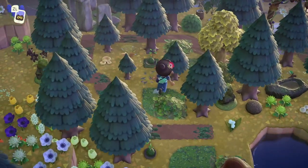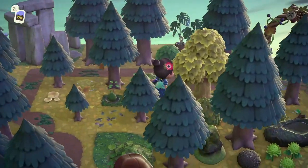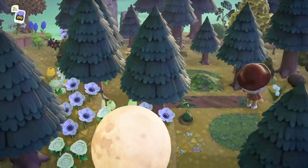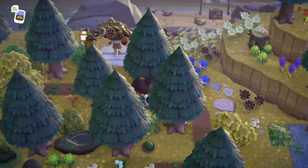This is so beautiful. I love the different colors you have all around on the dirt and the water puddles and the different heights of the trees, and having that Stonehenge back there. It all feels like an adventure. Okay. And we can make our way around here.